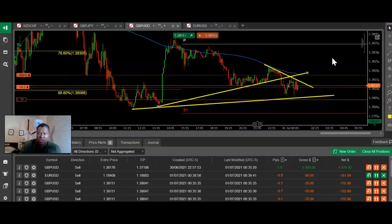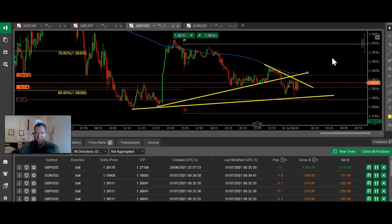And I hope you guys are doing well on this first day of July 1st, 2021. First trading day. And we are still pushed higher, as the bulls are trying to push price above the trend line.